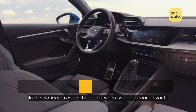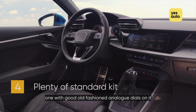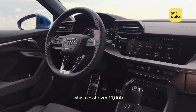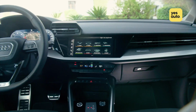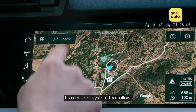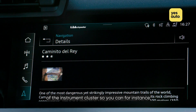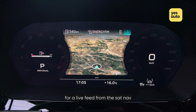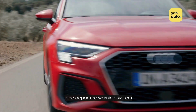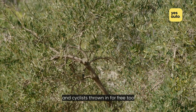In the old A3, you could choose between 2 dashboard layouts, one with good old-fashioned analogue dials on it, which was free, and the other being Audi's virtual cockpit system, which cost over £1,000. Luckily, virtual cockpit is free on the new A3. It's a brilliant system and allows you to customise the layout of the instrument cluster so you could, for instance, swap the background for a live feed from the sat-nav. You also get a pre-collision warning system, lane departure warning system, and automatic braking for pedestrians and cyclists thrown in for free as well.